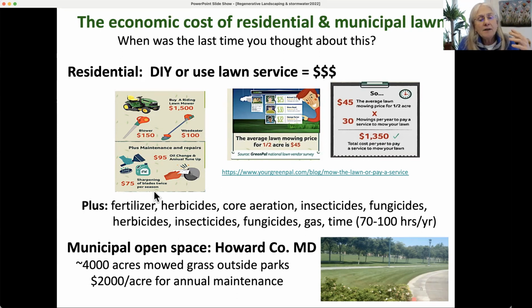Plus, if you're doing it yourself, you have to buy fertilizer, herbicides. You might have to do core aeration, put insecticides on, fungicides. If you hire out your lawn maintenance, your lawn guys are going to say, well, hey, we need to do this fertilizer. We need to put down pre-emergent herbicide. We need to do core aeration.